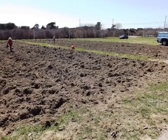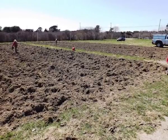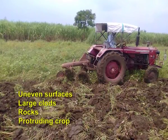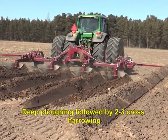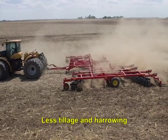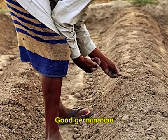Cultural practices. Field preparation. A firm, smooth seedbed with most of the previous crop residue incorporated is best for lentil. Uneven surfaces, large clods, rocks, or protruding crop residues can interfere with seed placement and germination. On heavy soils, one deep plowing followed by 2 to 3 cross harrowings should be done. Light soils may require less tillage and harrowing. There should be proper moisture in the soil at the time of sowing for good germination.